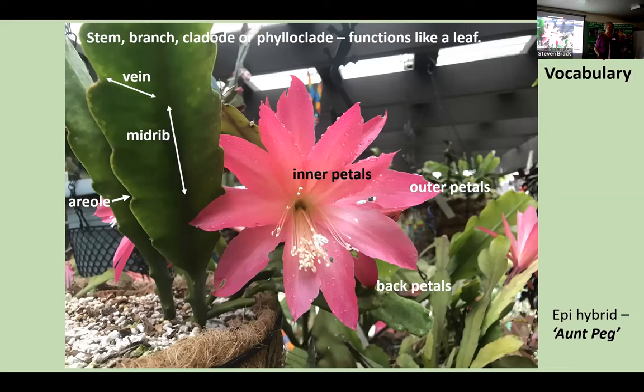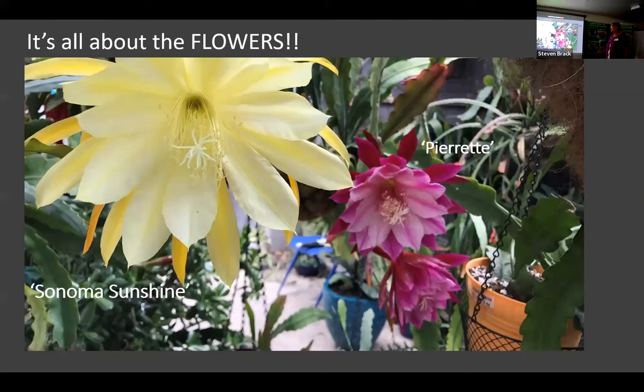And they're really hard to identify. It's almost impossible to identify a hybrid that's lost its tag because there are so many that look alike. There's close to 15,000 of these in the registry. So it's all about the flowers. Everybody I know grows these in crazy form like I did, and probably will continue to do. This is from my backyard in Indiana. Sonoma Sunshine and Thread.